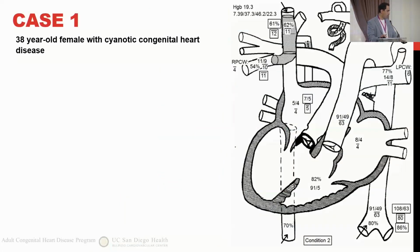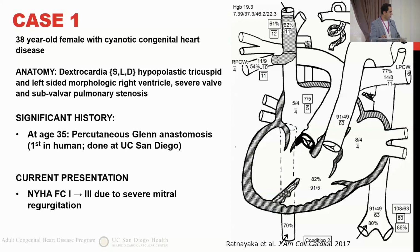This was early on in our experience. This patient was born with complex cyanotic congenital heart disease. She had crisscross AV valves, hypoplastic tricuspid, and left-sided morphologic right ventricle. And she lived all her life across the border in Mexico and presented in her late 30s and underwent a percutaneous Glenn anastomosis due to profound cyanosis. And that gave her a lot of stability for about 4 or 5 years until she presented now with significant worsening of her functional class, this time due to severe mitral regurgitation.